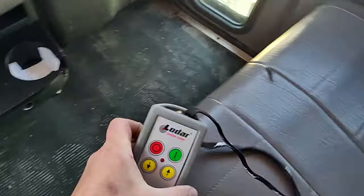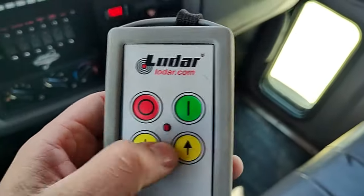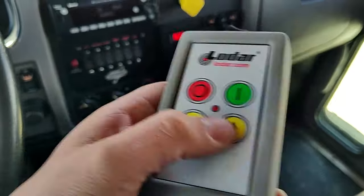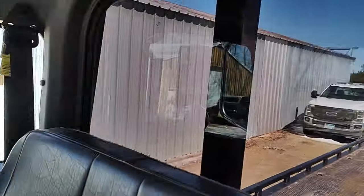Another nice feature of this truck, it does have the air-operated wireless remote control for the winch. So you can control the winch from the remote in case you're doing like recoveries or something along those lines.